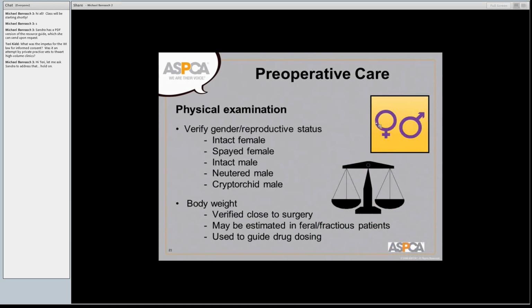They think it might be a male. It's really a female. Also, shelter workers may be confused in specifying the gender of animals. So it's a good time to determine if it's an intact female, spayed female, an intact male, neutered male, or even a cryptorchid male, which is something that will have to be dealt with surgically.